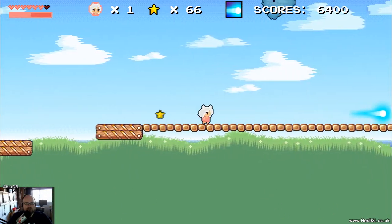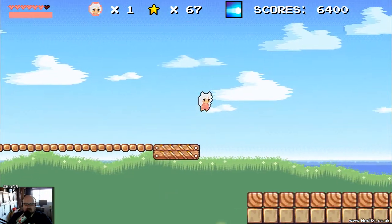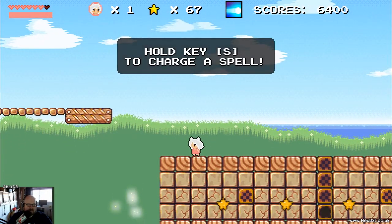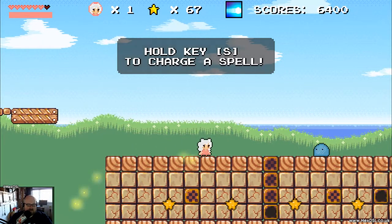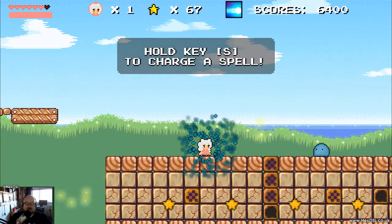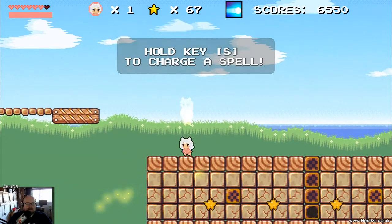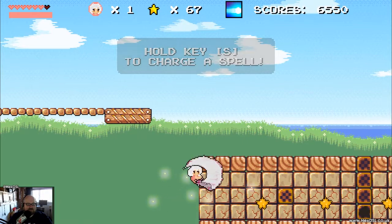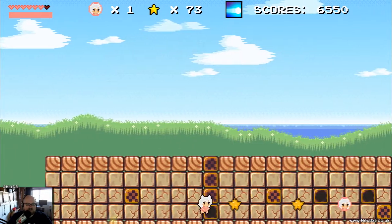Yeah, so magic is just a ranged attack. Okay, that's cool. So limited. What's that there? Is that a secret? Oh, press S to charge a spell. This is going to fuck him up now. Watch. Boom. Have it. There's a secret there. Look, I can see it. I see it. Oh, there you go. I thought I had to hit through the wall.